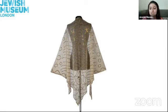This beautiful, unique object tells us a little bit about a Jewish community that is perhaps less well known and underrepresented. While we are able to share some information on this unique community, we would still like to learn more about their unique form of Judaism.